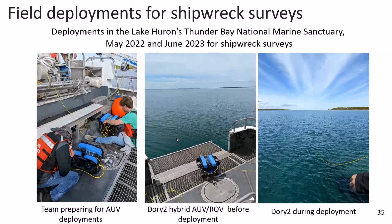So some deployments that we did in the past 2 years have been in Lake Huron in Thunder Bay National Marine Sanctuary. So we did that in May of 2022 and in June of 2023. And here we deployed our underwater, like hybrid underwater vehicles, specifically Dory 2. We equipped them with a pair of stereo cameras. So these are the Blackfly S cameras.